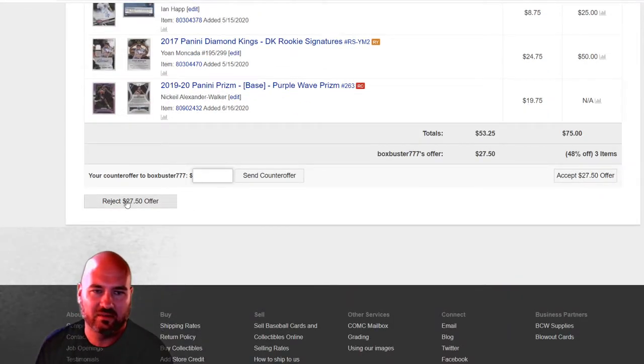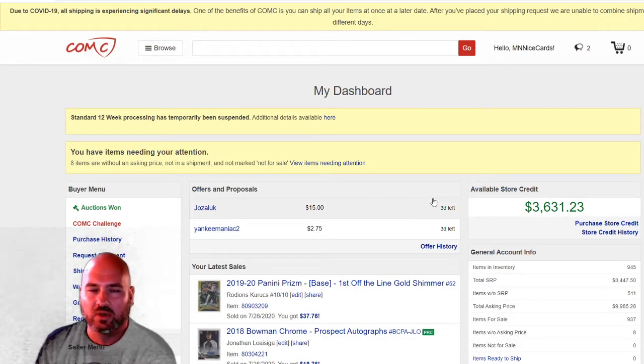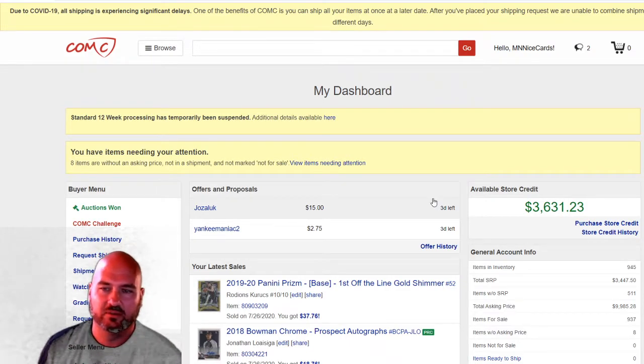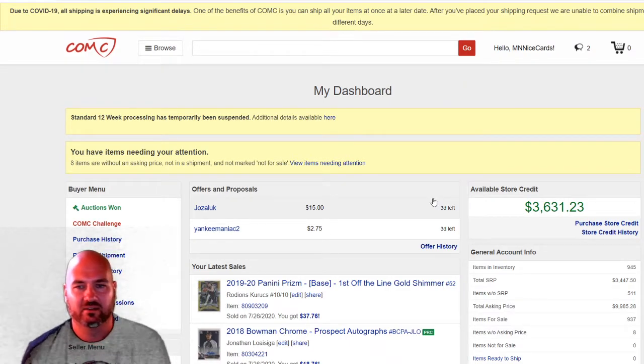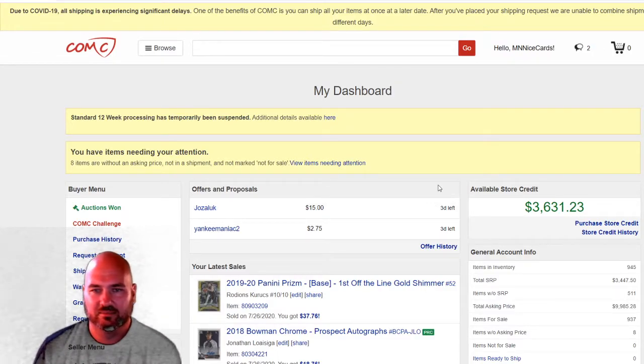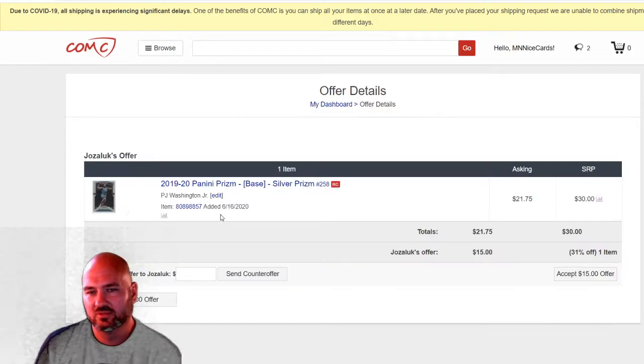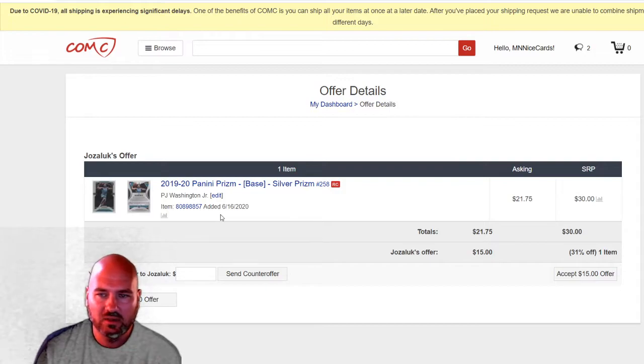Usually I'd counter this. I'm just going to reject it right now for the purposes of moving on, because I just feel like that's a really low ball offer. The one downfall, and maybe it's not a downfall, is you don't have communication with these buyers that are putting in these offers, so you might get the same offer back again on those cards, or maybe you'll put different cards in to another package like that.